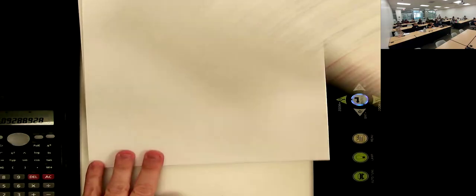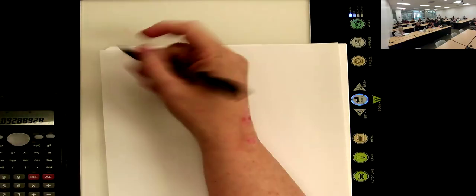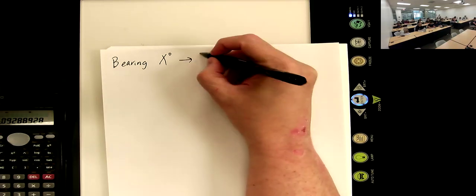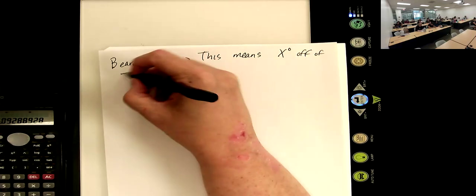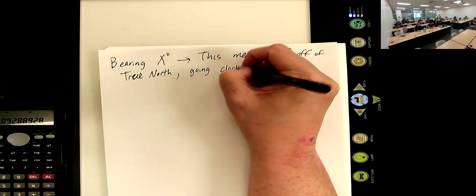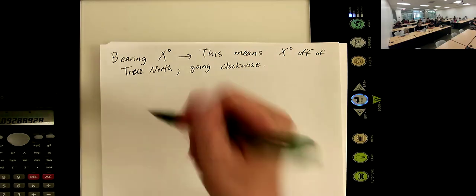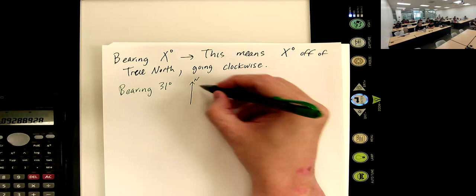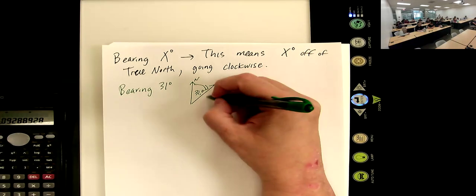Alright. So, for working on the homework, you'll see a couple things when they say bearing, like x degrees. This means x degrees off of true north, going clockwise. So it's the opposite of everything we've done. On a problem like where it says a bearing of 31 degrees, north is generally upwards, and we're gonna go clockwise 31 degrees. That's what that means. So the ship's heading is going this way.